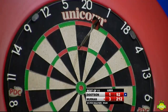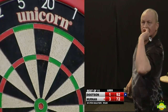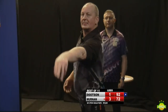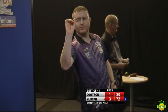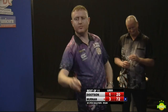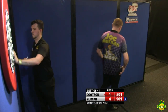Well, it's 155 down to 92. 140. So this is a chance to break for Eddie Dootson. Goes the bull route. Two for tops. Oh, just underneath, and Murnan wants 72 to hold the throw and potentially break the heart of his opponent. Double top, and he pins it. 72 checkout. Lovely from Joe Murnan.